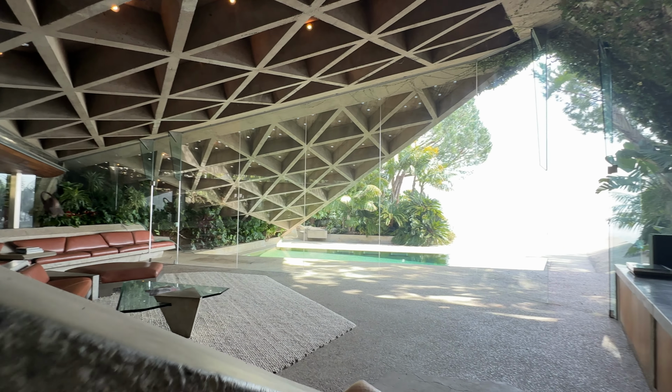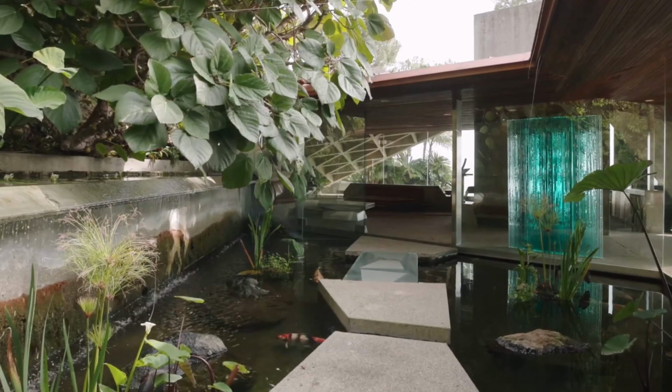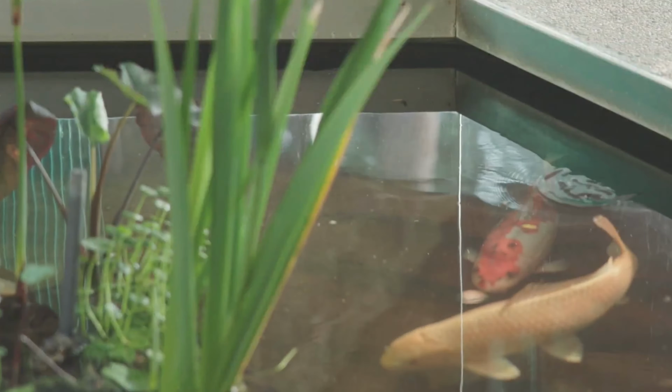The living room is one of the first things you see when you enter the home after crossing a footpath that cuts through the indoor-outdoor koi pond that's home to a few turtles too. I'll show you a better view of the koi pond in a few seconds.